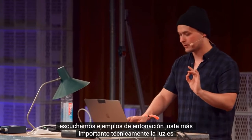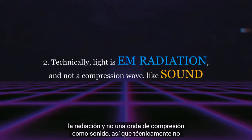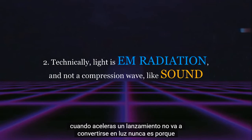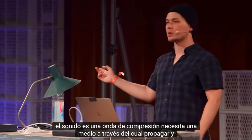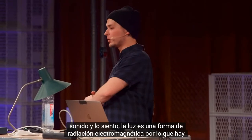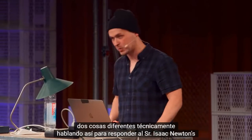More importantly, technically light is electromagnetic radiation and not a compression wave like sound. So no, technically speaking, when you speed up a pitch, it's not going to turn into light. It never is, because sound is a compression wave. It needs a medium through which to propagate, and light is a form of electromagnetic radiation. So they're two different things, technically speaking.